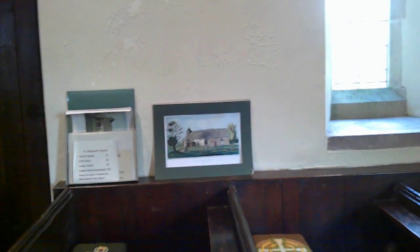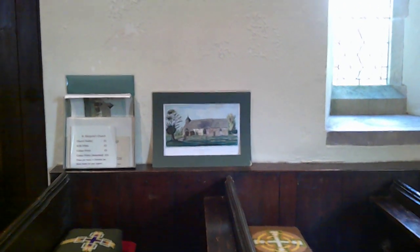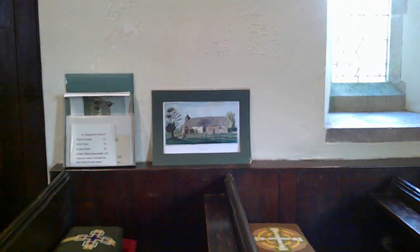And again, bear in mind that print. So I'm going to just have a look at the print there. There we are, that print. That's what it looked like at the end of the 18th century. That's what it looked like a bit over 200 years ago.